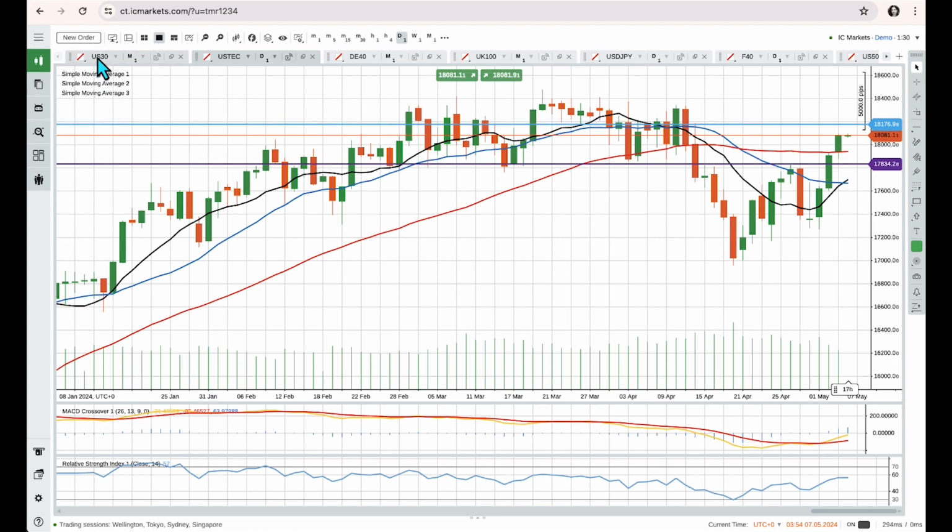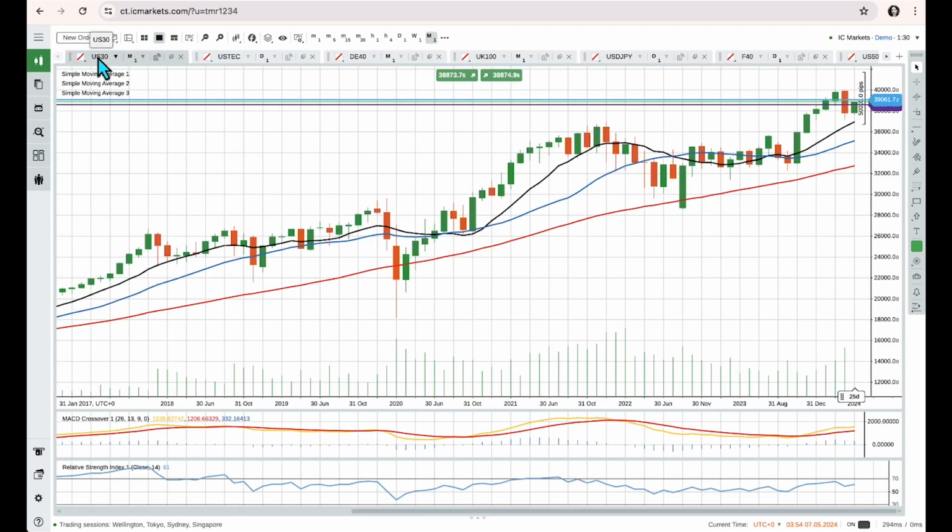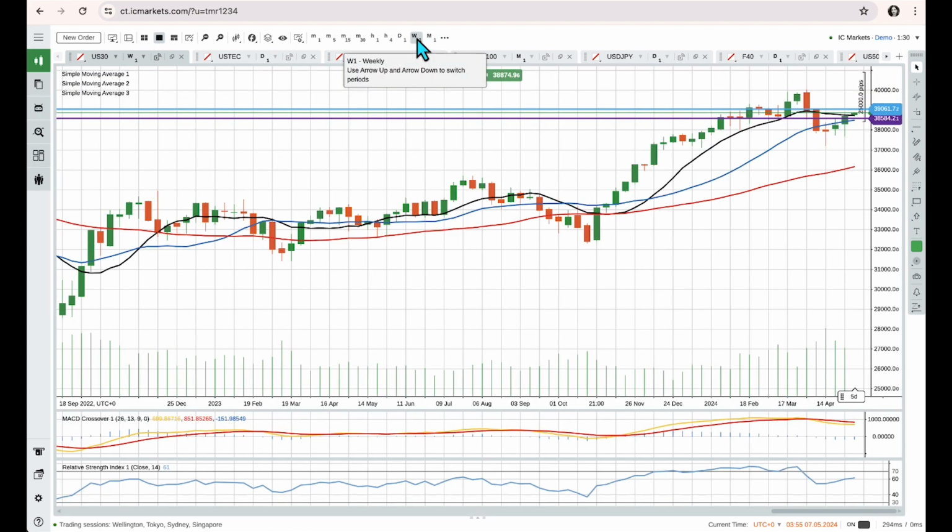Now for the Dow, it's a similar story. So let's start with the higher time frame. On the monthly, we are in an uptrend, pulling back into the averages, moving averages 10, 20, 50, fanning and in the correct order, and a nice convergence here on the momentum indicators. Looking at the weekly, once again, a deeper pullback, and now we're starting to push away.